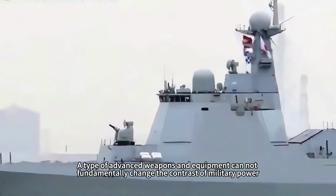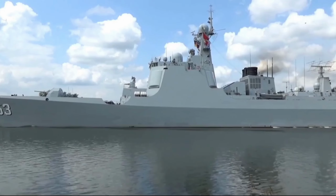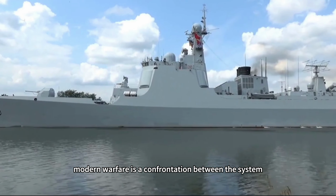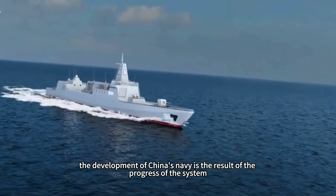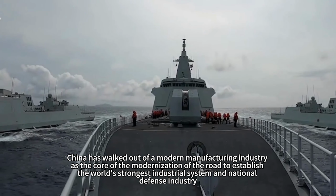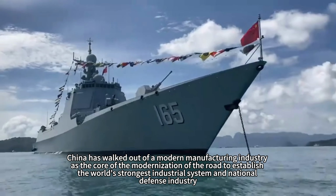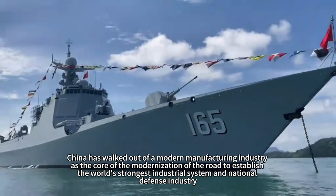A type of advanced weapons and equipment cannot fundamentally change the balance of military power. Modern warfare is a confrontation between systems. The development of China's navy is the result of the progress of the system. China has walked out of a road of modernization with modern manufacturing as the core, establishing the world's strongest industrial system and national defense industry.